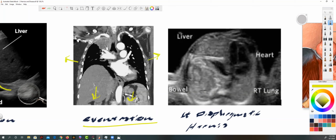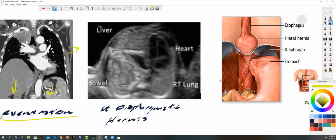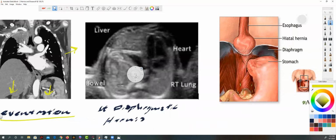But so that is possible that some of those patients of mine did actually have either totally paralyzed or partially paralyzed diaphragm.